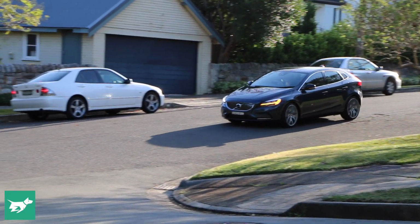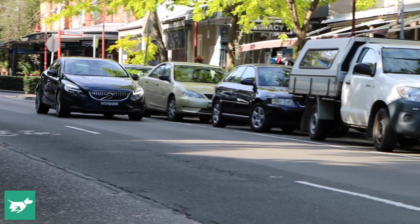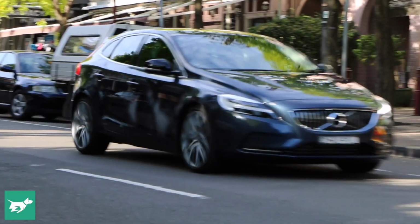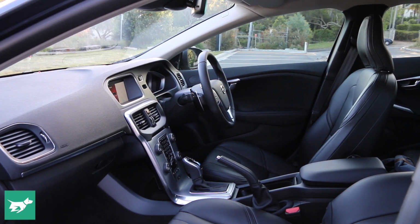So how does the V40 handle normally? Well, not too badly, but a BMW 1 Series is much more engaging for the driver. What this car excels at is cosseting you while you drive. You sit here in these ultra comfortable seats, you're listening to a great stereo, you're enjoying this beautifully built interior, and you think, yeah, this is the place to be. So if you're like me and you think those things are worthwhile, then this might be the car for you.